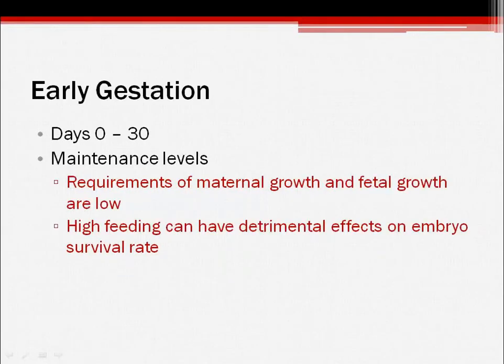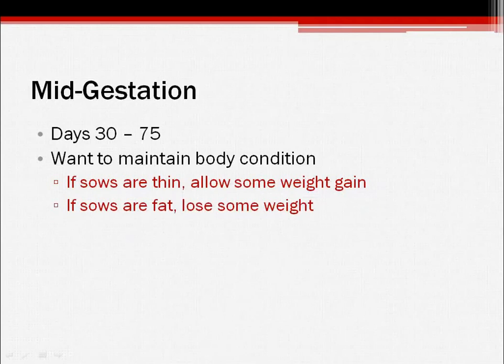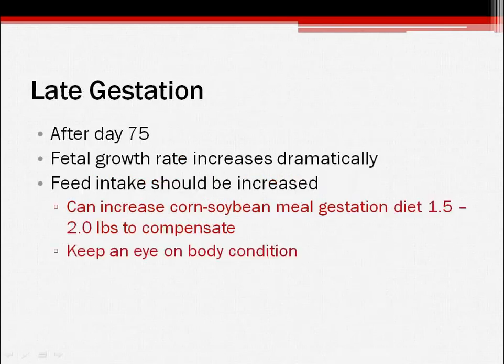For early gestation nutritional requirements, mostly maintenance requirements need to be met since there is not much fetal or maternal growth. If the sows are overfed or are too fat at this stage, there can be a decrease in embryo survival rate. During mid-gestation, the body condition of the sow should still be maintained. If the sows are too fat or too thin, then they should be brought to an ideal body condition.